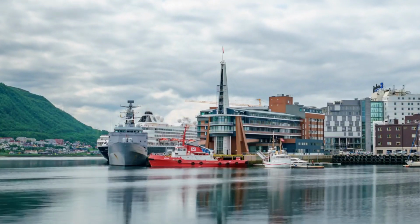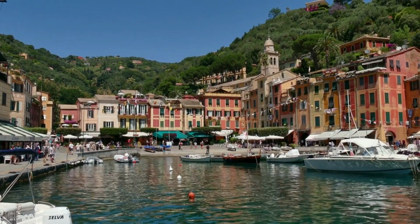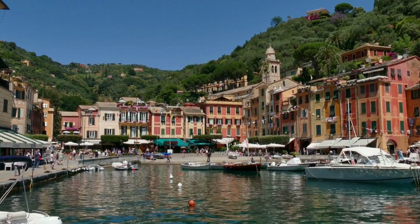I hope this overview of the 10 places in Sorrento has been helpful to you. Each location offers its unique beauty and attraction, and I recommend visiting them all to fully immerse yourself in the magic of this enchanting Italian city.